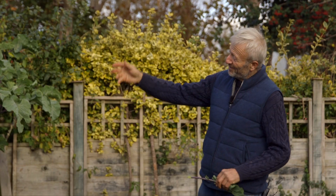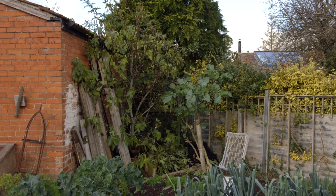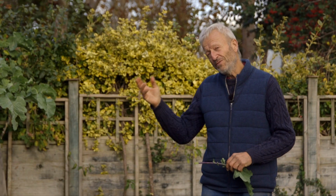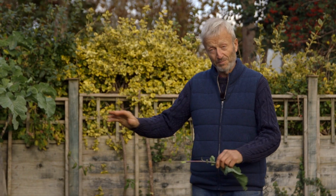And it'll help that I shall prune that fig pretty hard this winter. I found a good video on YouTube about how to prune fig. I'm still learning that one. And I'll put the link in the video description so you can get some ideas from that. And it's basically about pruning it really hard and knowing which bits to cut out completely.